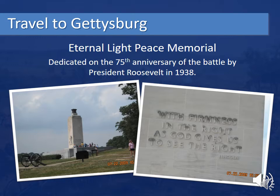So let's talk about the Eternal Light Peace Memorial. This is located on Oak Hill. This is where Major General Robert E. Rodes's division attacked Union soldiers on McPherson's and Oak Ridge. The memorial was dedicated by President Franklin Roosevelt on July 3rd, 1938, which was the 75th anniversary of the battle. 1 Union and 1 Confederate veteran unveiled the 47.5-foot tall shaft.